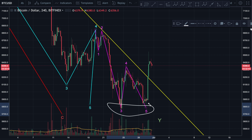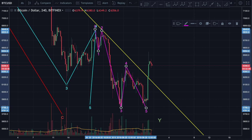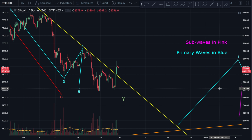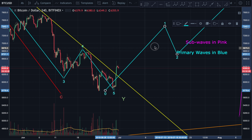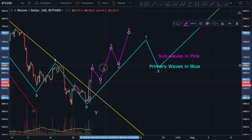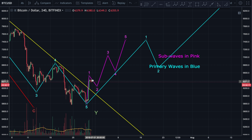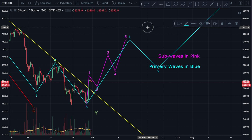Get rid of this. And these are the subwaves in here showing you that that is in fact an absolutely valid count. And now let me bring in the prior waves that I drew so you can see what my targets are here. Okay, this is my primary wave, obviously denoted here in blue. And these are my subwaves. So we've got 1, 2, let me get this over here. There we go.